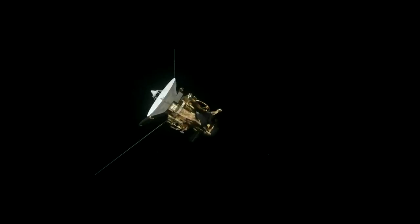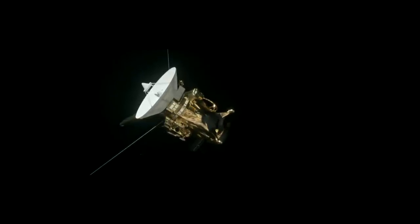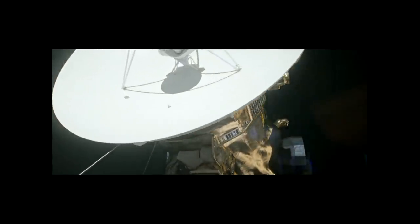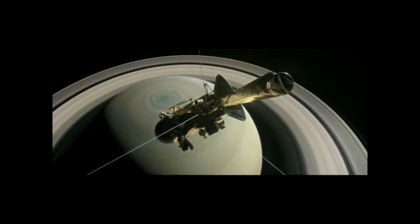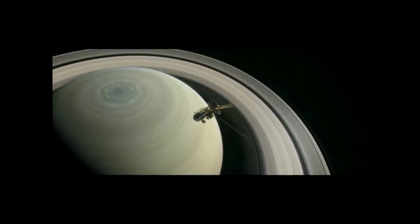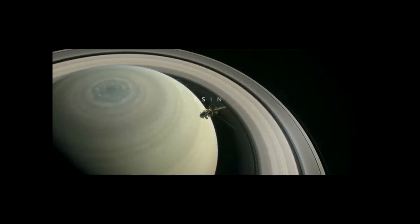A lone explorer. On a mission to reveal the grandeur of Saturn, its rings and moons. After 20 years in space, NASA's Cassini spacecraft is running out of fuel. And so, to protect moons of Saturn that could have conditions suitable for life, a spectacular end has been planned for this long-lived traveler from Earth.